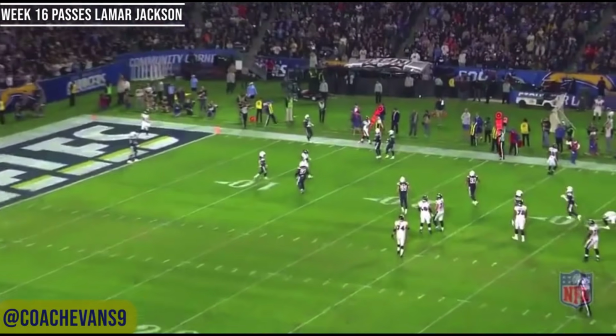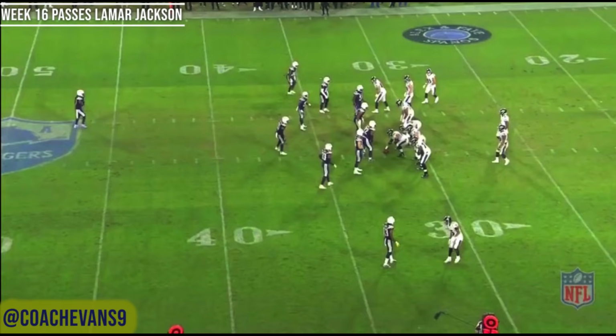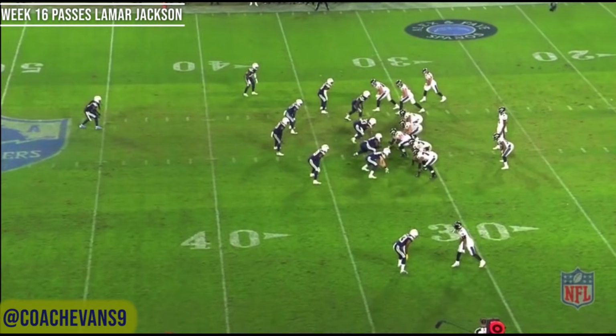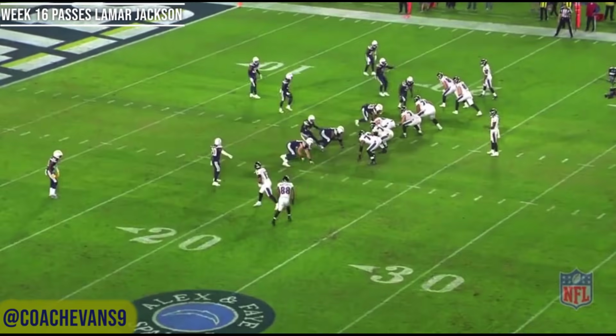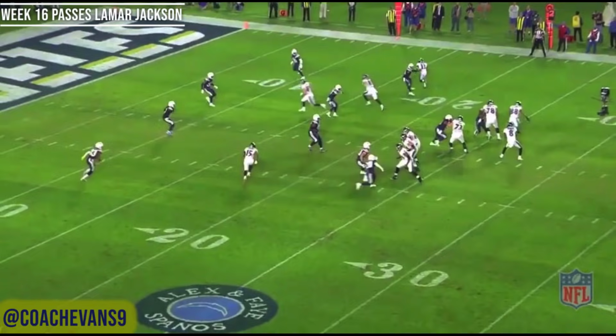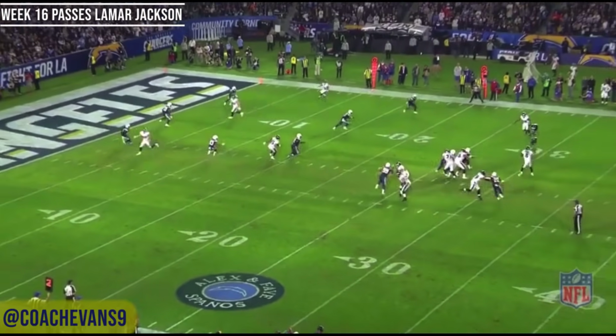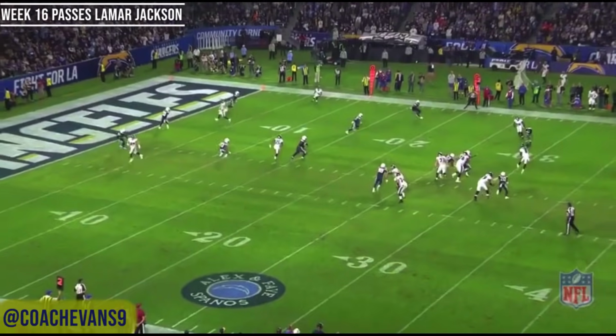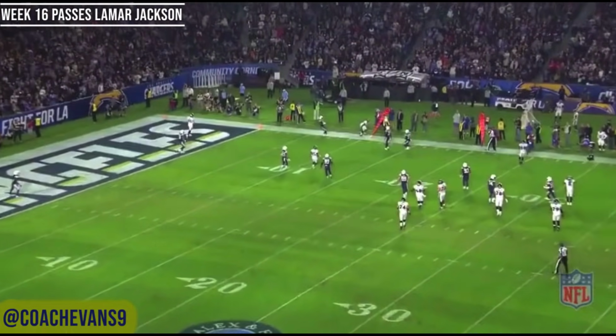Did I get the back view of this one? Let's see. No, I didn't do the back view of that last one. But if he sets his feet here instead of just winging it on the run, I'm pretty sure it's a complete ball. But he'll see the tape and hopefully be impressed by it.